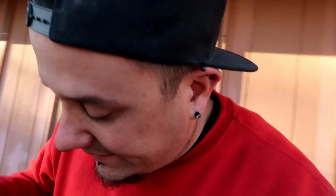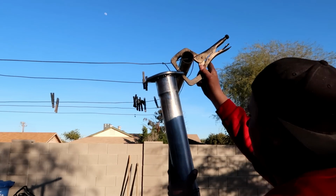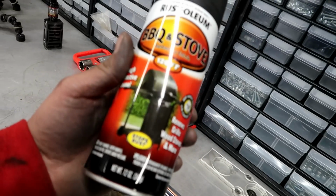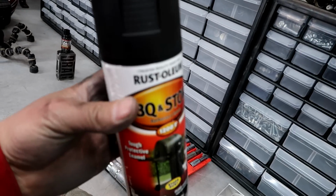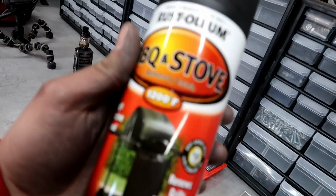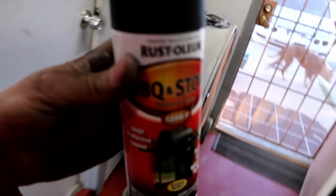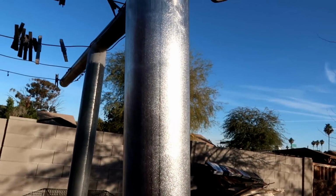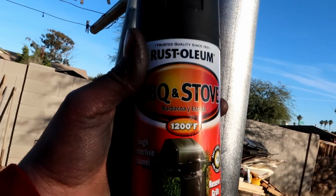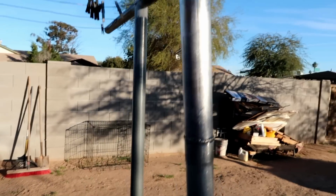All right, so this thing is basically done. There's just one thing left that we gotta do. I grabbed this can of, I think this is gonna be like a matte black. That's what the cap shows anyway, but I just wanna paint it, make it look a little bit nicer. This is 1200 degree Fahrenheit barbecue and stove paint. And that is the reason why I went over the entire thing with 80 grit and sanded it, just so that hopefully we don't have any problems with the paint flaking off. Of course, it's not gonna last forever, but.